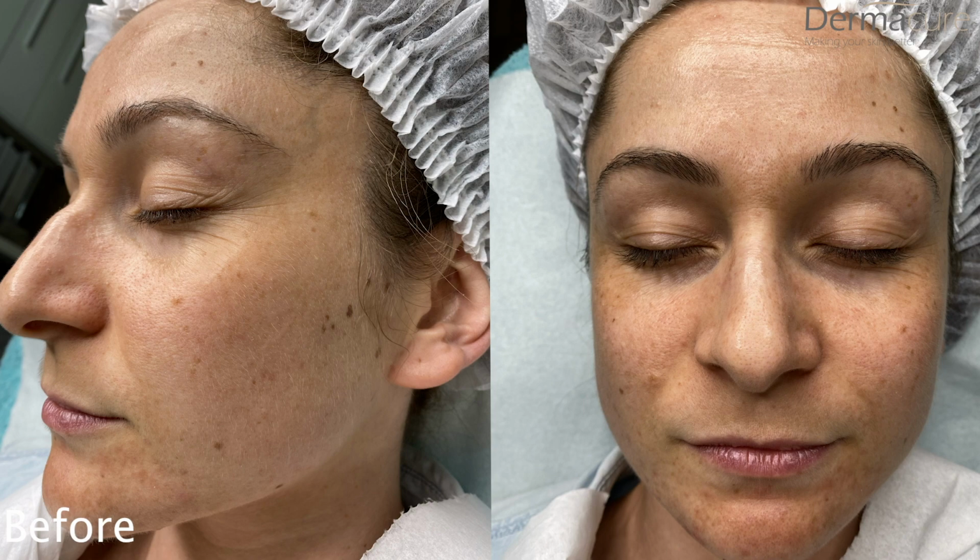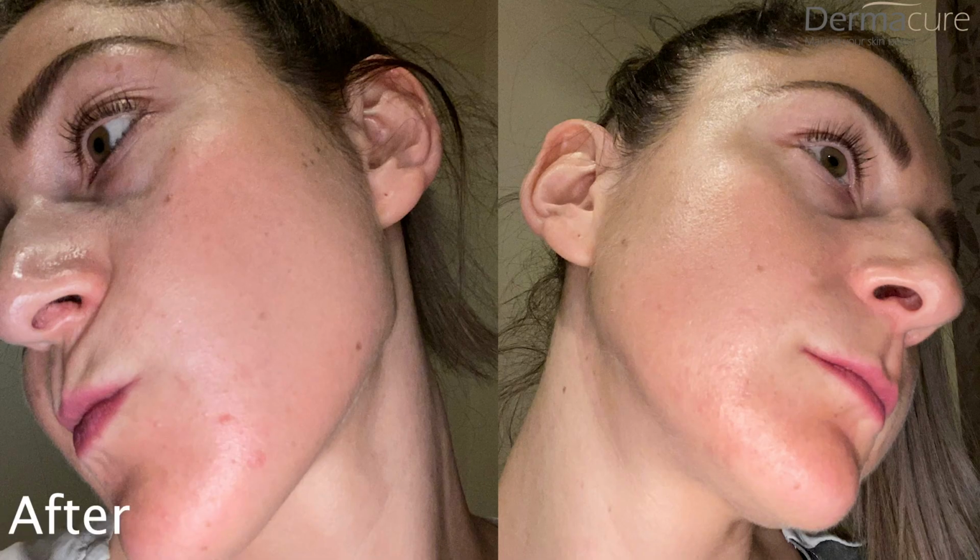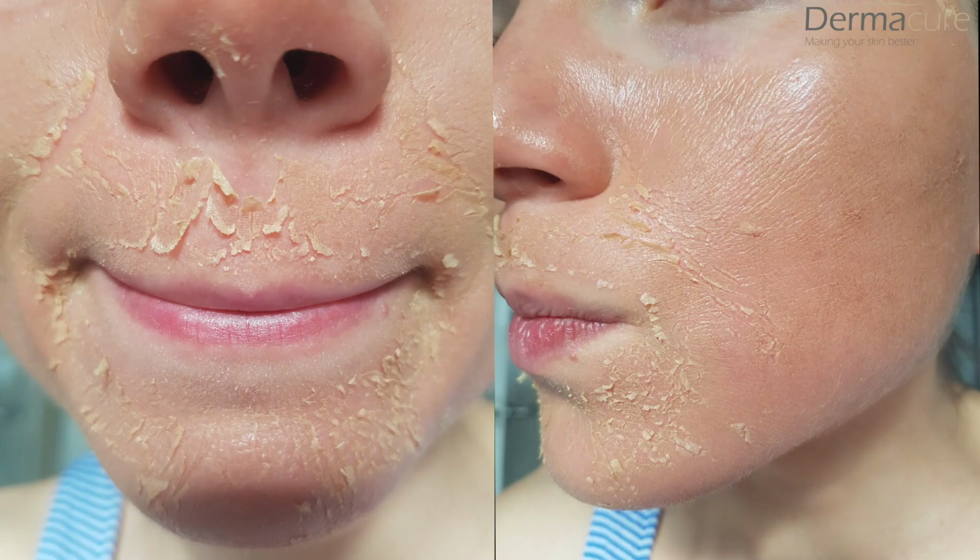This is the before, the actual procedure in the clinic, and you will see the after pictures as well. So this is the final result 3 months after Cosmelan. She was very, very happy. She managed to clear her pigmentation and also active acne. It was hormonal, so the results were super stunning.